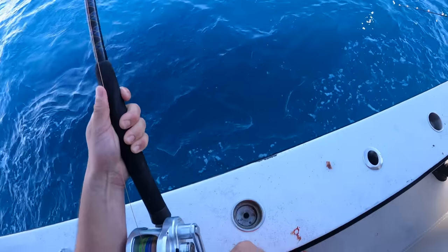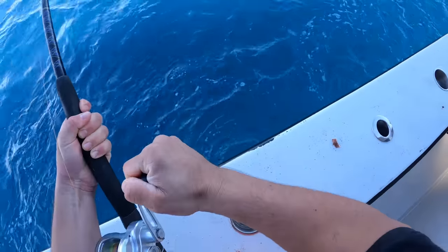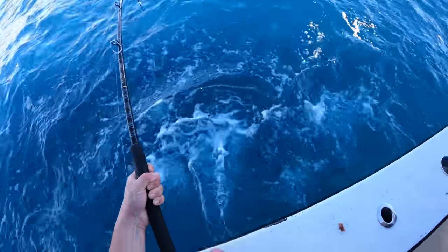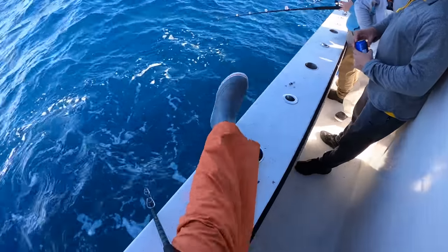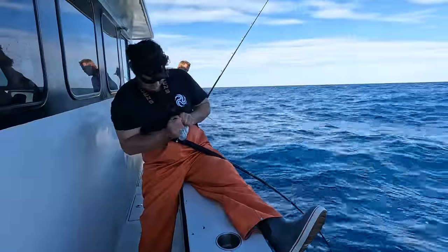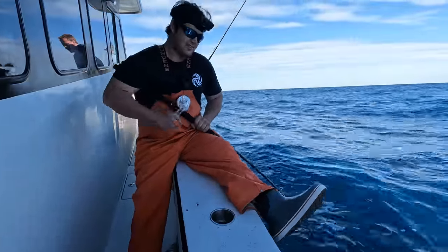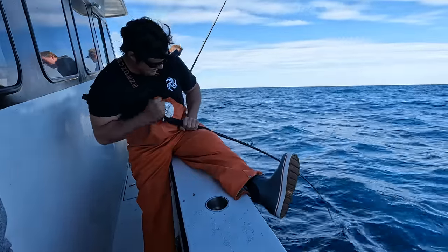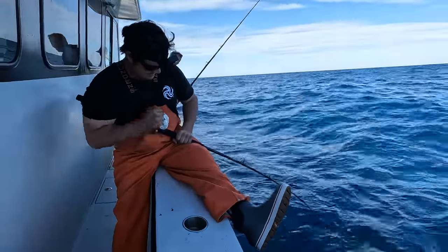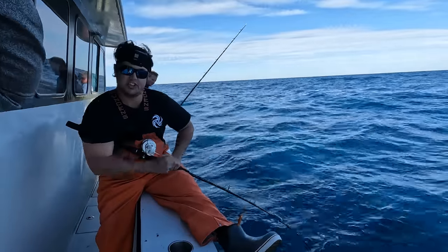Oh. There you go. Oh. This is how professional fishermen. Professionally lazy. Fishing in the shade, man. I know. This is nice. A little cold over here. A little chilly. Yeah.